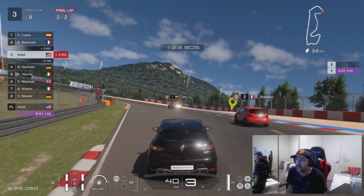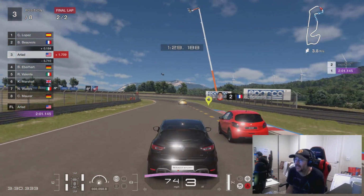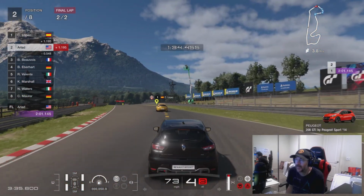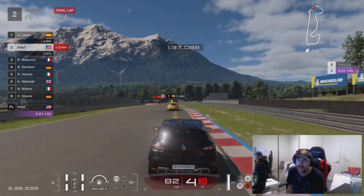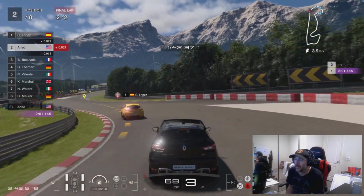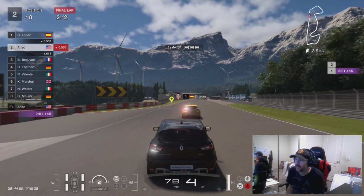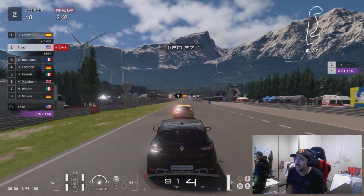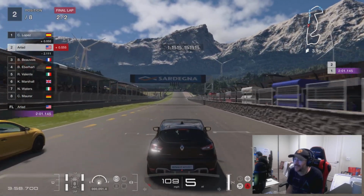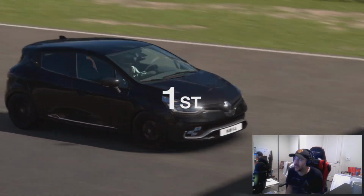He slowed down a bit there. Can we cut him? Can't seem to get him there. Might end up getting second here unless we can close the gap on Coque Lopez as we round this final corner. Here we go. Not gonna have it. Go, go, go, go. Here we go. Just about managed to finish first.